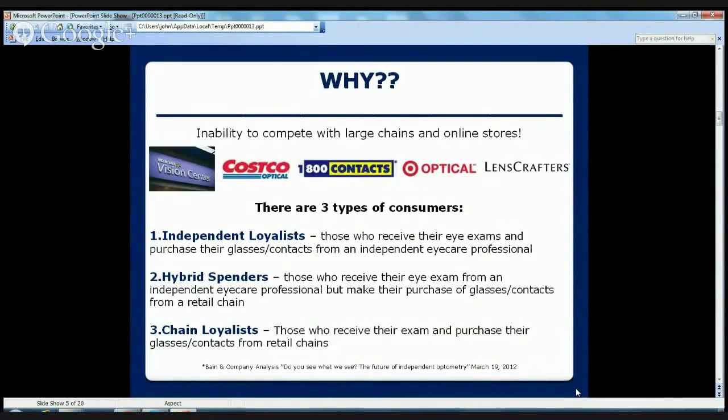We have the independent loyalists. Those are the ones that we like. Those are the ones that will receive their eye exams from us. They'll purchase their eyeglasses and contacts from us as well. So those are the ones that are staying in the bathtub. Those are our loyal repeat customers or patients.